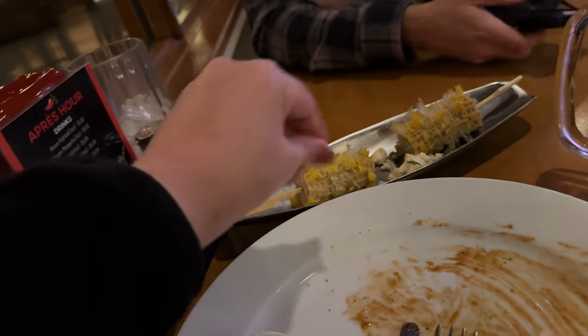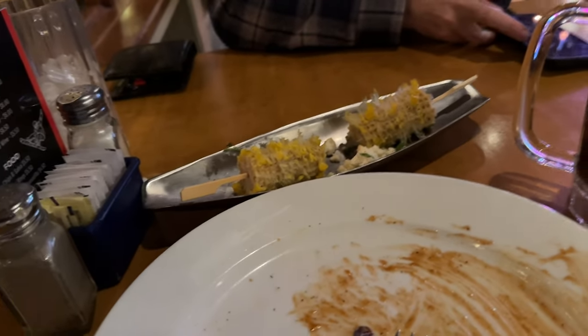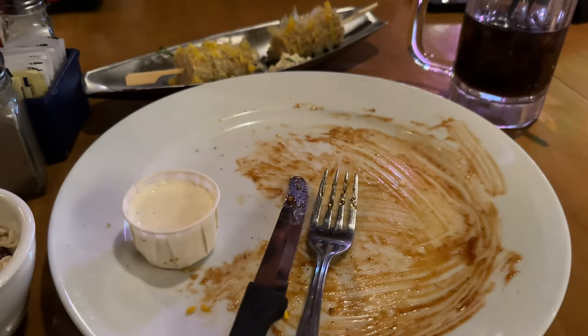Well, Dean didn't even touch the sides, so he finished whilst I was still eating mine, so his plate is gone. Mine's all finished now. This street corn had spice on the side and bits of cheese and stuff. That was incredible. The honey chipotle chicken was as good as always.